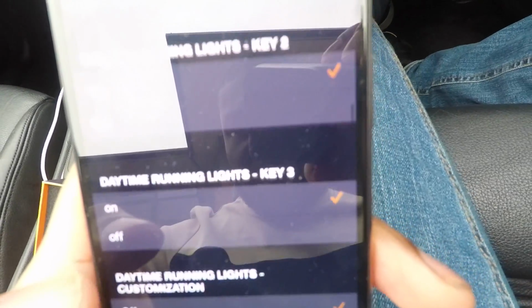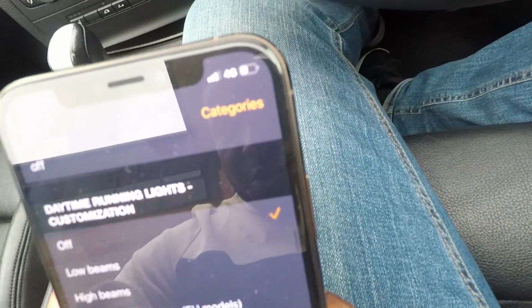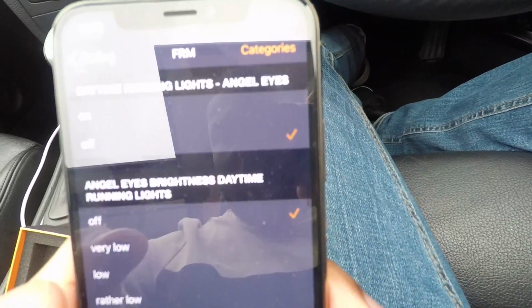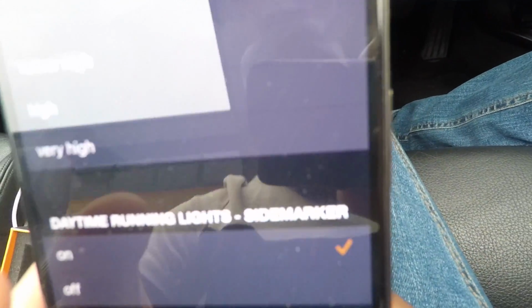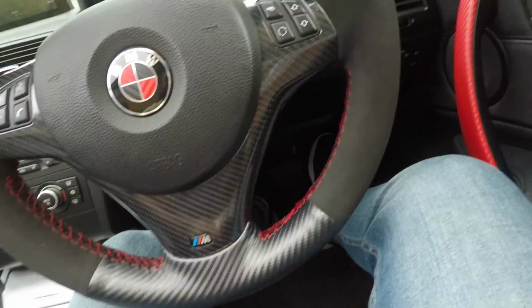So present on all of them, and it shows you everything that's available. You can also have your side marker, daytime running lights side marker. So this is pretty much like in the US. Now let me show you what I'm talking about.